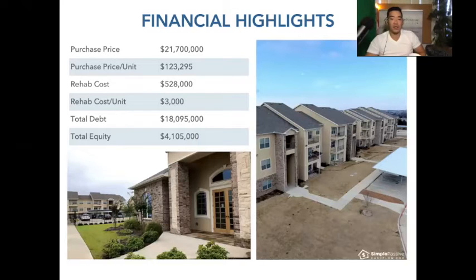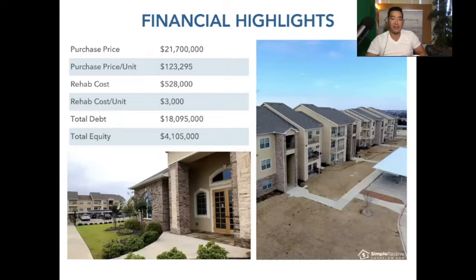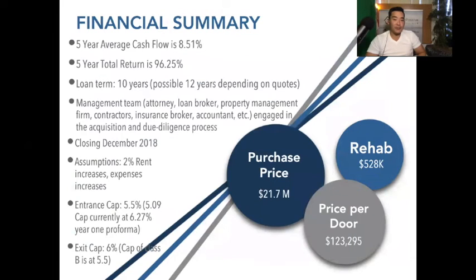Right, right. But for regular single family home investors, I mean, you're right at that 1% rent to value ratio. It's a brand new turnkey rental in a way, except 176 of them. So here's the financial summary: 5-year average cash flow of 8.51. What do we want to tell folks on cash flow? When is cash flow starting on this one since it is A class getting going?